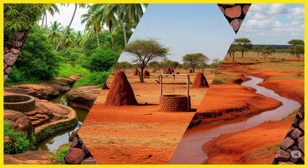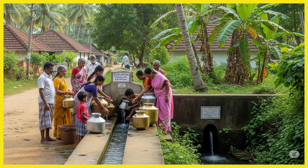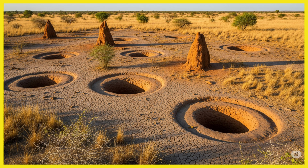Now, let us see some examples of laterite aquifers around the world. The Kerala Suranga tunnels are one such example. In Kerala, India, farmers have used these Suranga tunnels for over 300 years. These gravity-fed channels follow laterite's fracture zones, yielding 0.5 to 2 cubic meters of water daily, enough to sustain a village without pumps. It's low-tech genius.